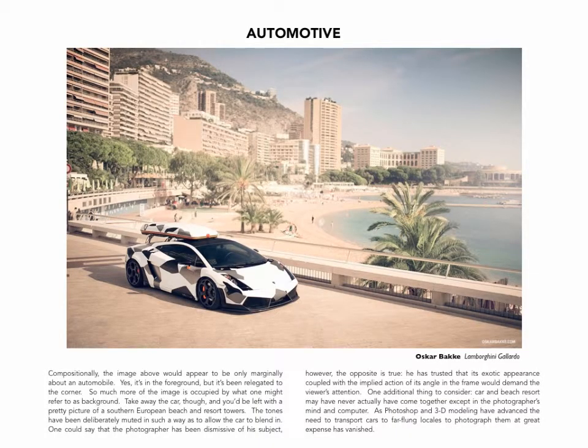Automotive. Compositionally, the image above would appear to be only marginally about an automobile. Yes, it's in the foreground, but it's been relegated to the corner. So much more of the image is occupied by what one might refer to as background.